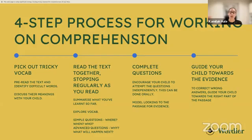So just which characters are in the passage, how are they related to each other? And then more advanced questions are like, why? So why do you think that character did that? Why do you think they've gone there? And what will happen next? So they're having to draw on their knowledge of the story so far and then draw their own inferences, which are great for comprehension questions.